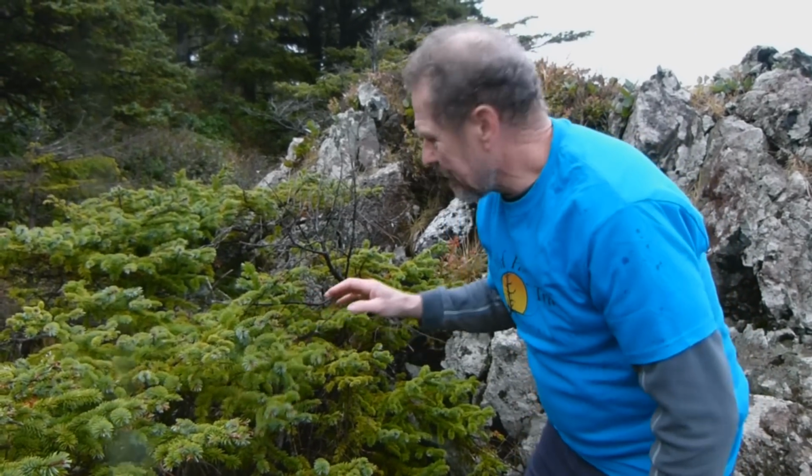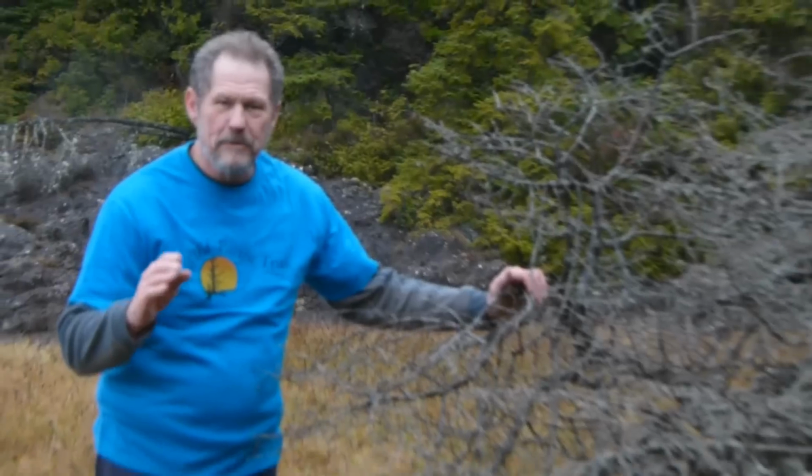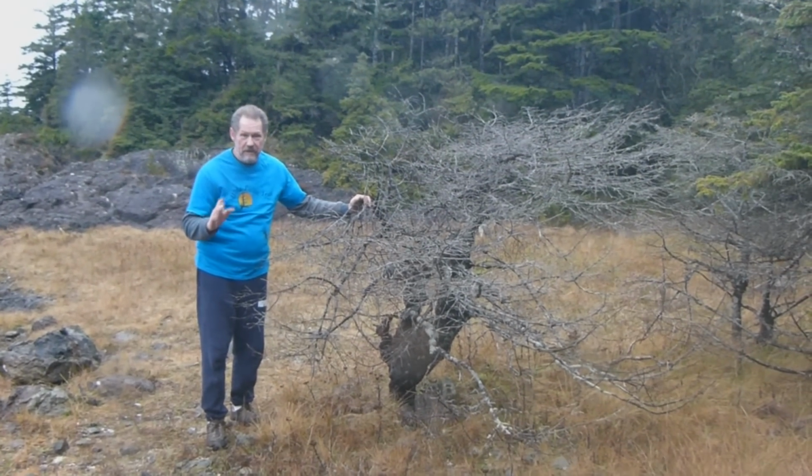And it's not only the living ones that are nice out here. I want to show you the last one, which is one that didn't make it, but yet still has beauty for us. Let's go this way. And this is what I was talking about. Even the dead ones are great scenery.